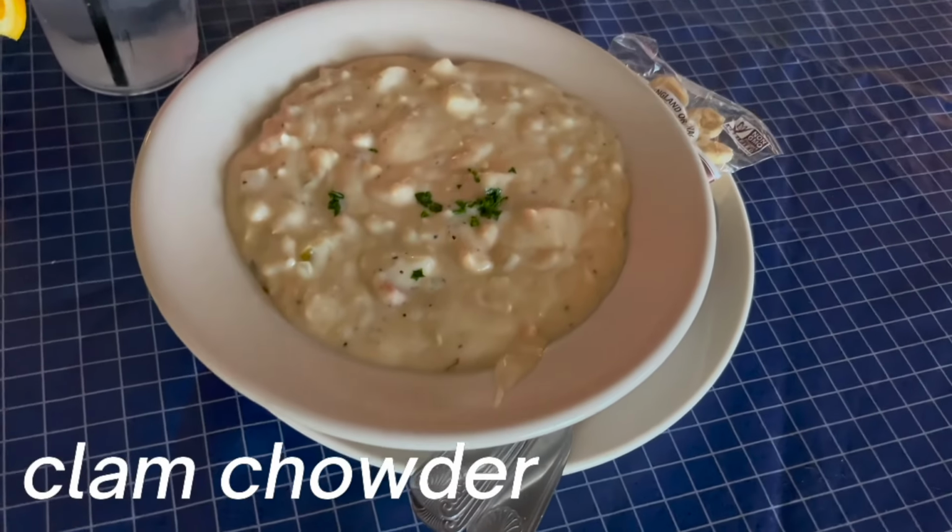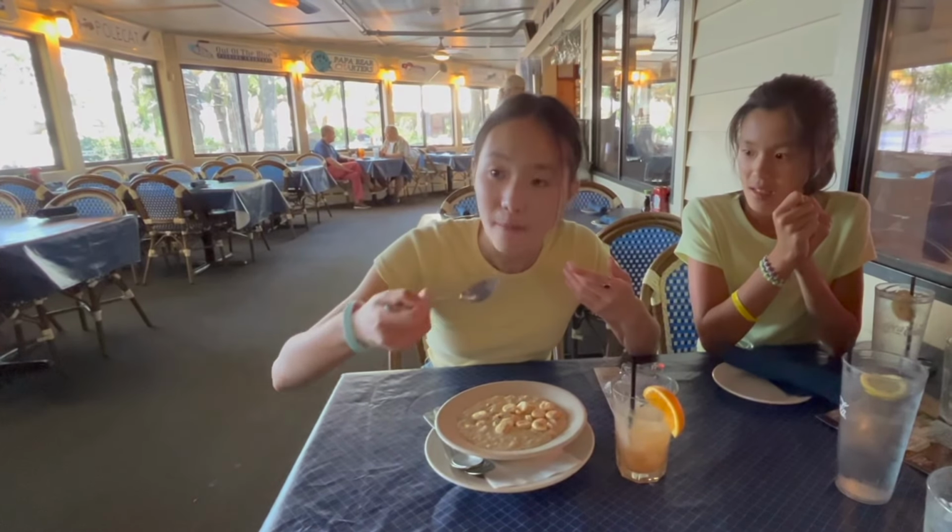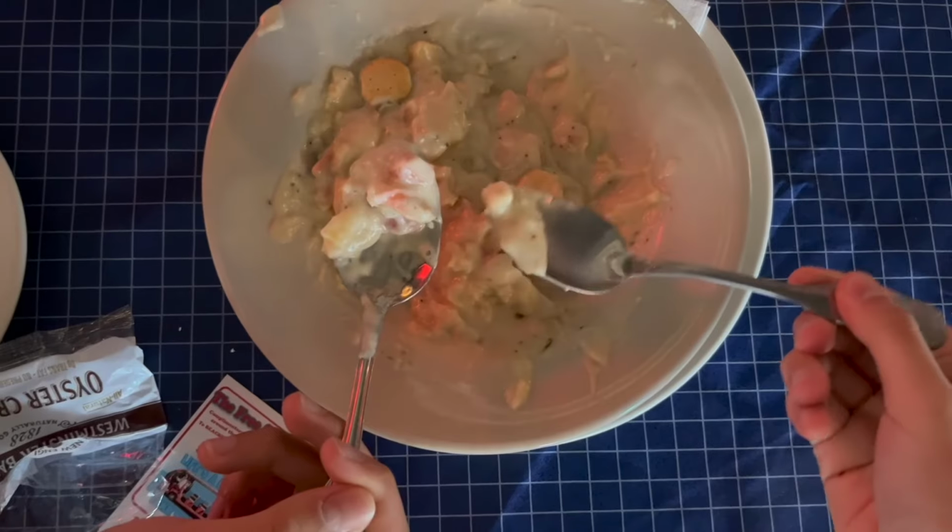We got clam chowder. Guys, this was so good. The soup was warm with hidden chunks of potatoes and shrimp all throughout. Every sip was like a comforting hug inside my mouth.